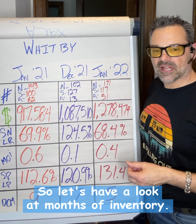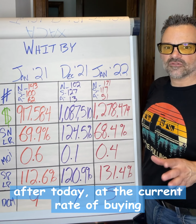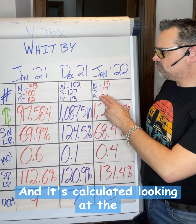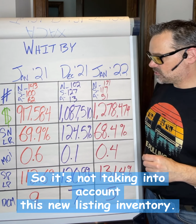So let's have a look at months of inventory. Months of inventory tells us that if no other homes came on the market after today, at the current rate of buying or the current rate of consumption, how long would it take to completely deplete the inventory? It's calculated looking at the active listings divided by sales, so it's not taking into account this new listing inventory.